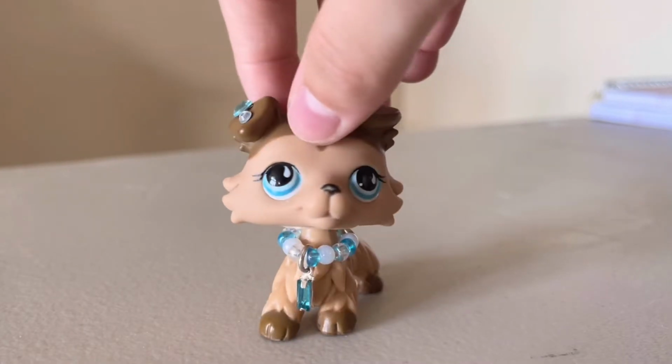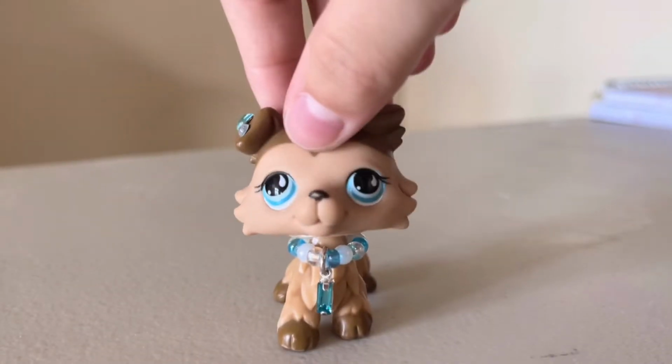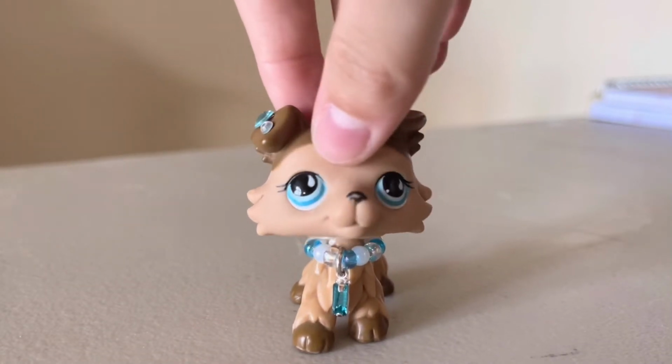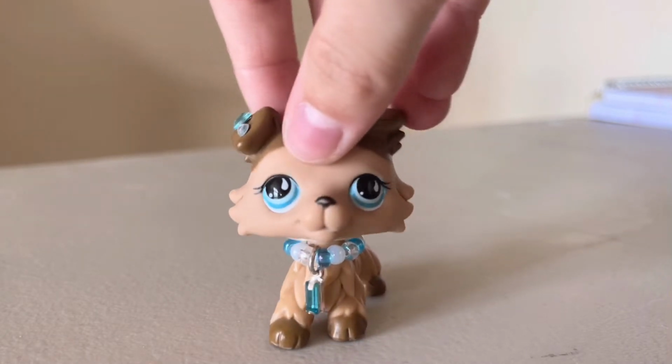So yesterday I went to the flea market and I found a bunch of LPS. And I did take some pictures from one of the booths that I went to that had a ton of LPS. They had literally drawers of every type of LPS. So I'm going to show you guys a few pictures.